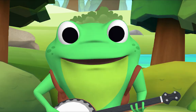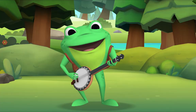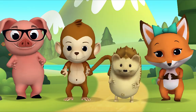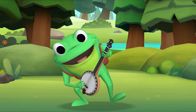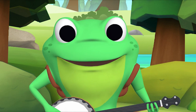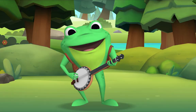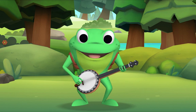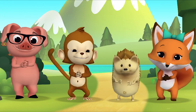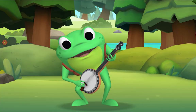Now, three hand claps. Here we go. There was a farmer, had a dog, and Bingo was his name-o. G-O, G-O, G-O, and Bingo was his name-o. Splendid! Let's do four hand claps. There was a farmer, had a dog, and Bingo was his name-o. Oh, oh, oh, and Bingo was his name-o.